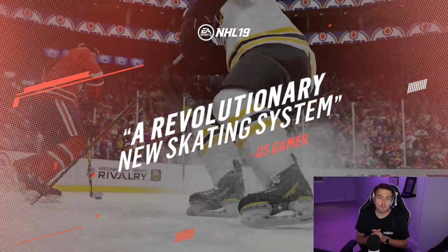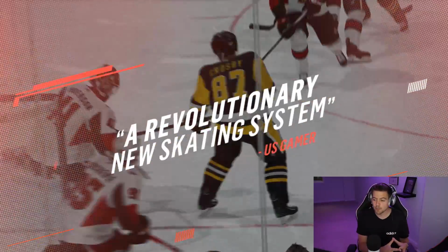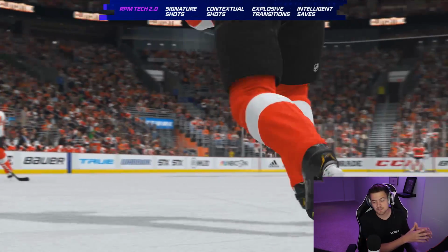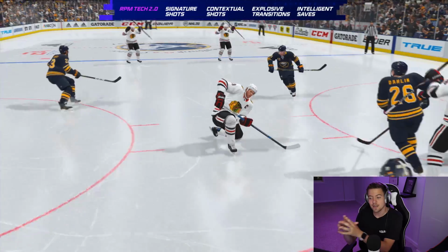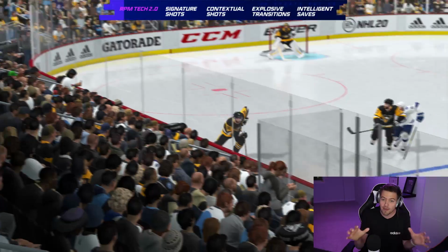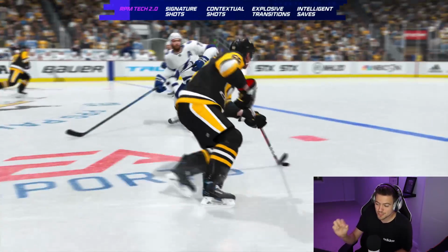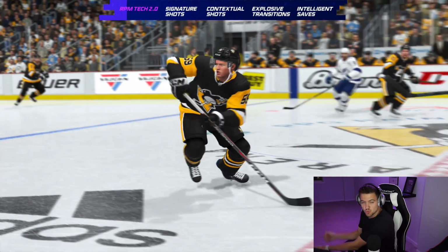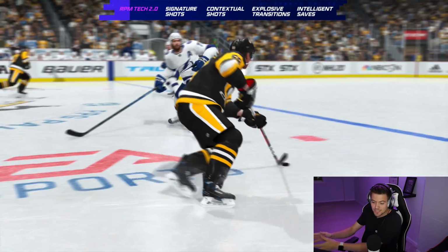Up first, we have RPM Tech, which is the real player motion that they integrated last year for the skating. This year, it looks like they have shifted all of their focus from the skating towards the shooting, as we see a lot of different shots happening on the screen rather quickly. But really, this is what stood out to me. This pickup right here, the fact that he just puts his head down, grabs the stick, and makes his way up the ice right away.